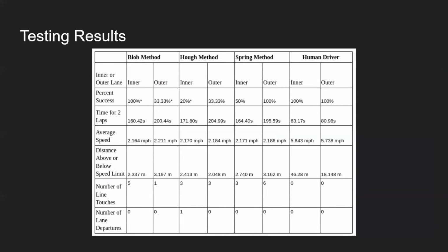Our testing results overall, we have divided up into our Blob, Hoff, Spring methods, as well as our human drivers, in addition to the inner and outer lane performances. We do have percent success rates here. I would like to mention that these are done only over our recorded ROSBAG files from the previous 2 days. So we're very limited on that data currently, but we'll be expanding that as we go on to get more accurate percentages.